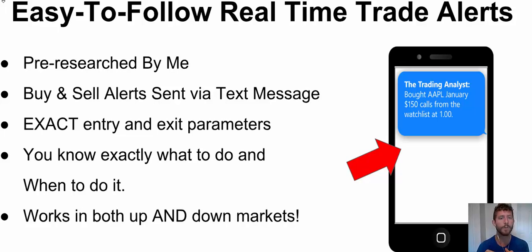We don't just profit on the way up like most people out there. We profit on the way down as well. And we don't care which direction the market heads in because we make money in both directions. Plain and simple.